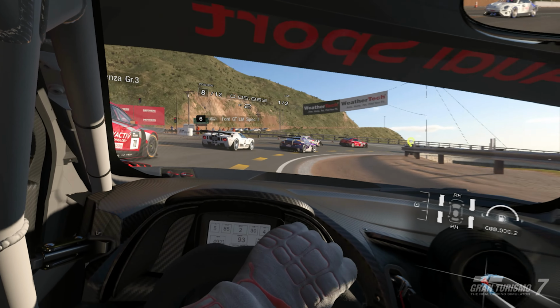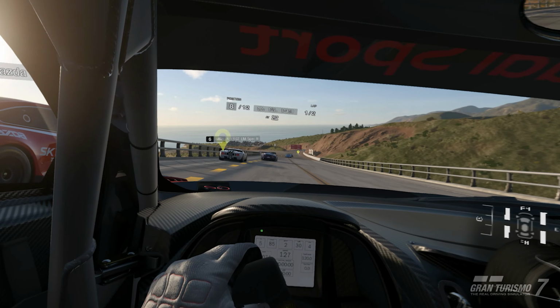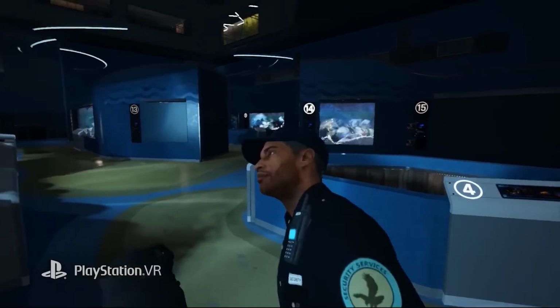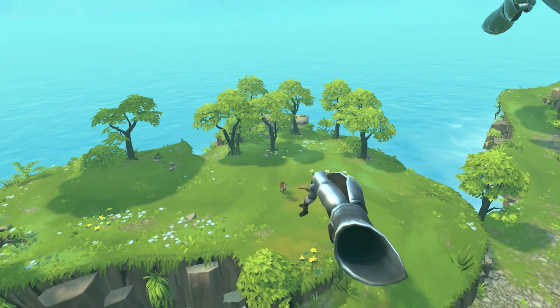And one thing about the lack of general support compared to PSVR 1 that disappointed me with this headset was that some of the bigger VR ports were left behind, especially Minecraft and Hitman 3. I would have really loved to give those games a try again on this new headset, but it seems like it's being quite neglected.